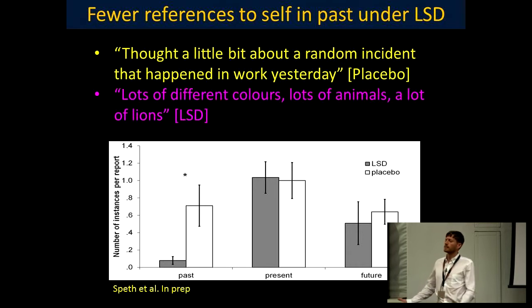Then you might think, well, is this just an effect of inebriation or intoxication? Well, that's something we could test by using this approach and doing interviews after different drugs. But if that were true, you might see an elevation in references to the self during the present, perhaps. But these references are reduced.